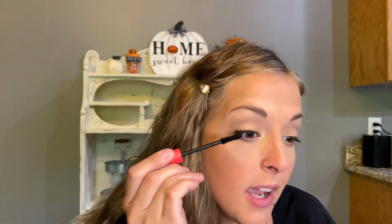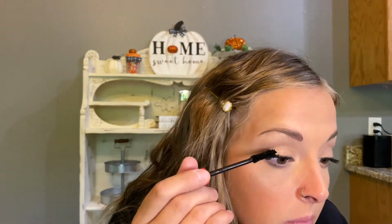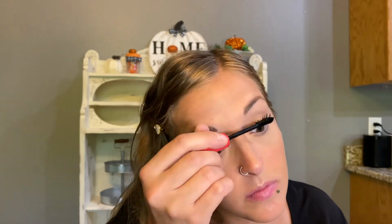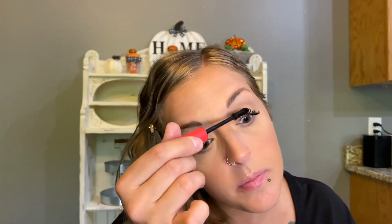And then mascara. That is one coat. I usually do two. And last of all, I like to put on a lip product.